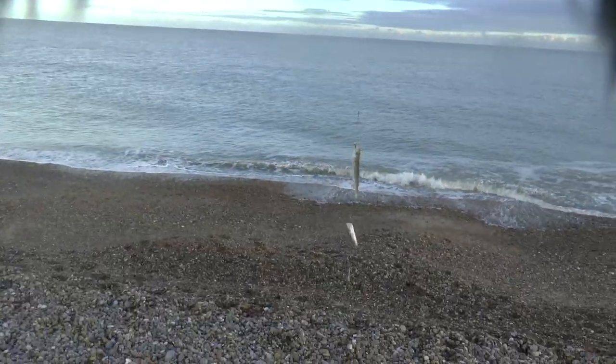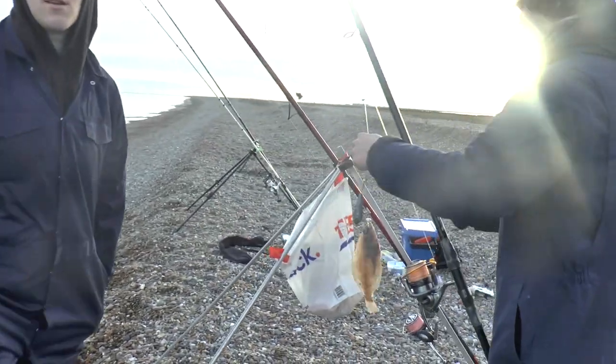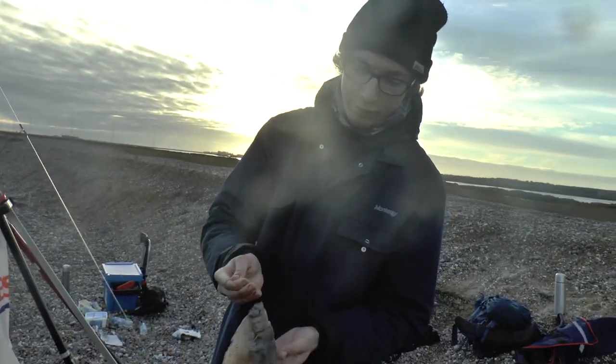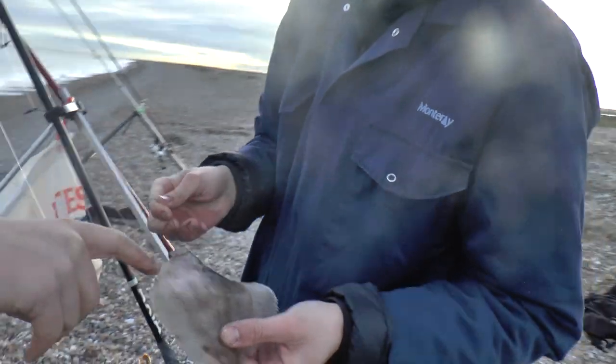Whiting! Oh my god, what is this? Freak of nature. Oh my god. We are getting dabbed out. Got a flatfish. First flatfish of the session. First flatfish in a million years for me. Things are a bit weird.